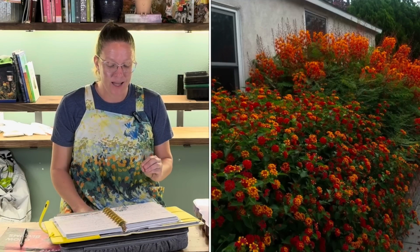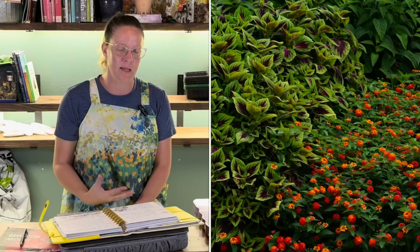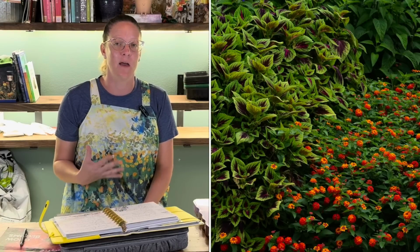They are considered invasive in Hawaii, Florida, and Arizona. They're not invasive to me. I don't find that they drop their seeds and spread in my area. That's something I've run into, but those of you who do live in areas like Florida and Arizona, let us know if you've run into the invasive qualities of Lantana.